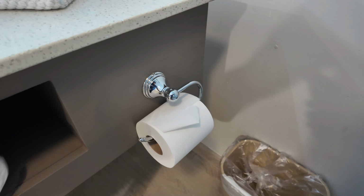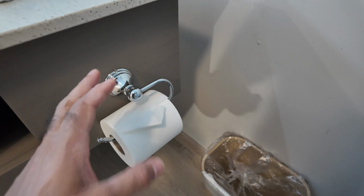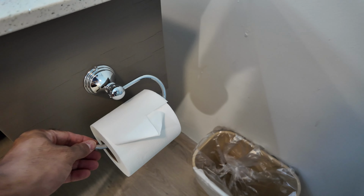So you have an extra roll of toilet paper holder, and you do have your trash can underneath. Also, there's really not much space over here. Lack of space, but you do have a lot of countertop space. You probably just have to utilize that. Underneath, everything looks pretty good. Overall, I think it's a pretty decent bathroom. Not much to complain about.